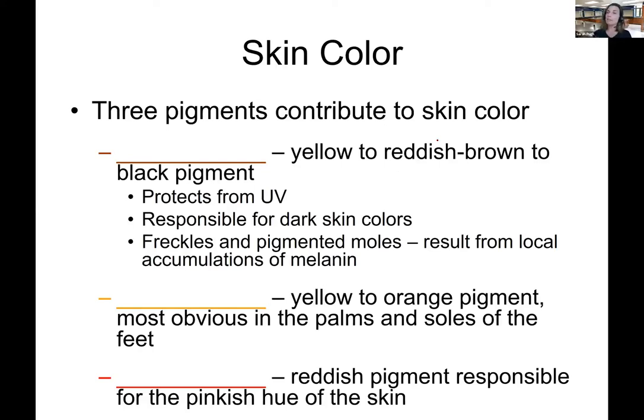So what gives your skin its color? So we have gone through the functions of your skin. We have talked about all 3 layers of your skin. So this last little bit is just on color. There are 3 pigments that I'm going to talk about that contribute to skin color.